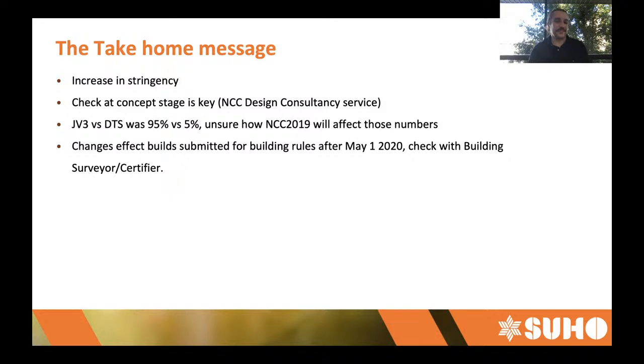The take-home message really is, obviously this is an increase in stringency. The code's trying to push eventually towards being net zero. And so the target for this code was approximately a 30% reduction. That's made up by 7 to 10% fabrics, and the remainder being on services, as opposed to the 2016 code.